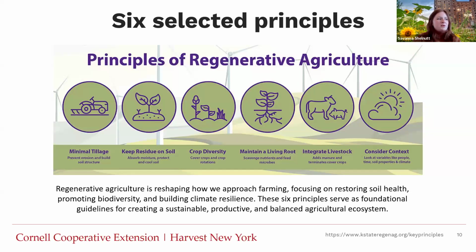So these foundational principles include minimizing tillage, keeping residue on soil, having a diverse crop mix, maintaining living roots in the soil, considering integrating livestock, and then remembering your farm context throughout the implementation of all these different practices.